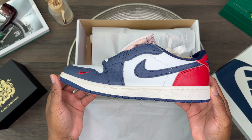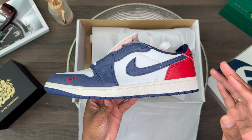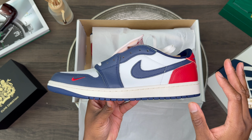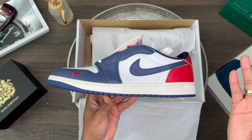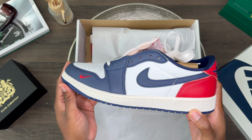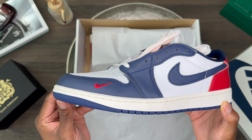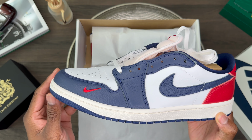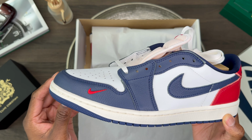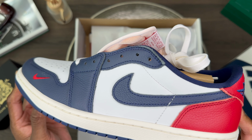I'm not talking about just the colorway. I'm talking about material and all. I think these are done absolutely perfect. I'm a sucker for red, white, and blue also. Of course, it represents our country, but that's not the reason why I got the shoe. So you have this beautiful tumbled leather all over the upper, and I'm also a sucker for this right here as well. That little itty bitty Nike swoosh. Anyway, you have primarily all tumbled leather on the upper.